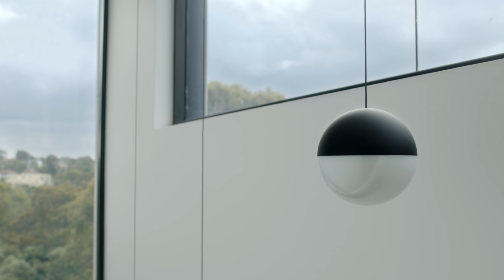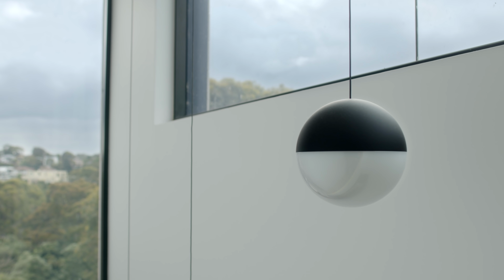I think my favourite moment in the house is that first point of entry when you walk in and the stillness and calm that you experience when you see the hanging pendant lights and you take a moment to pause.